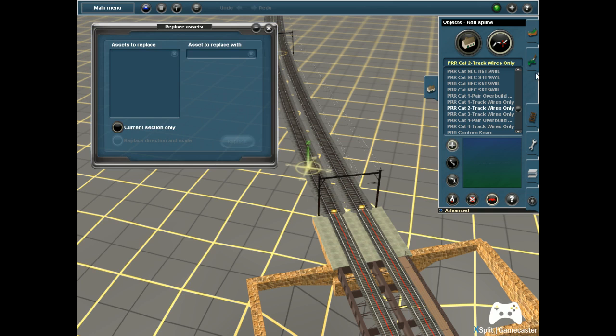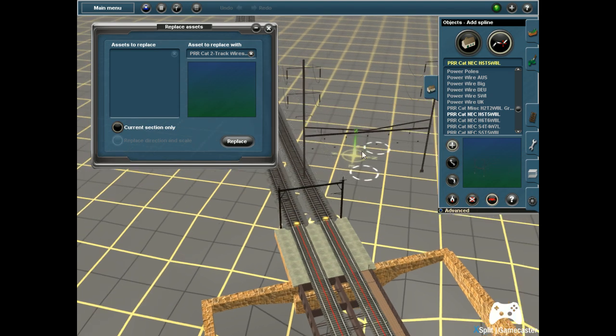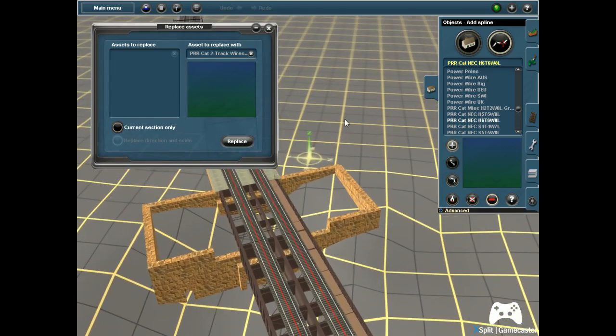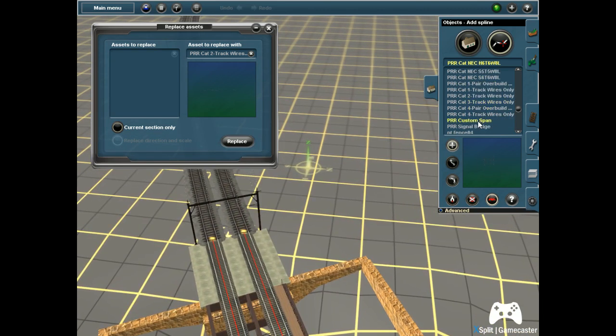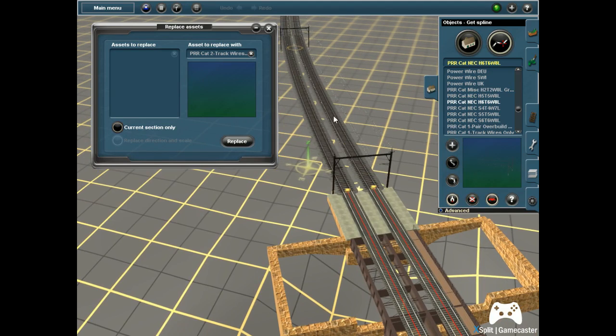So now I'm going to try and see what we have here. Seems everything is like two. Oh, whatever. You can see DL and W, that's Lackawanna Railroad.